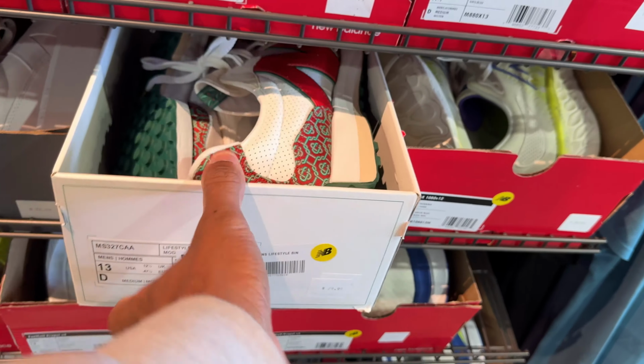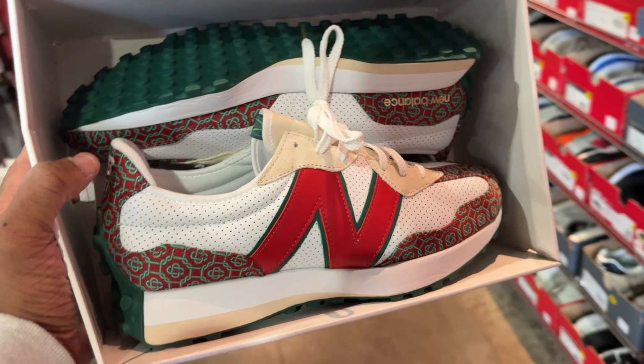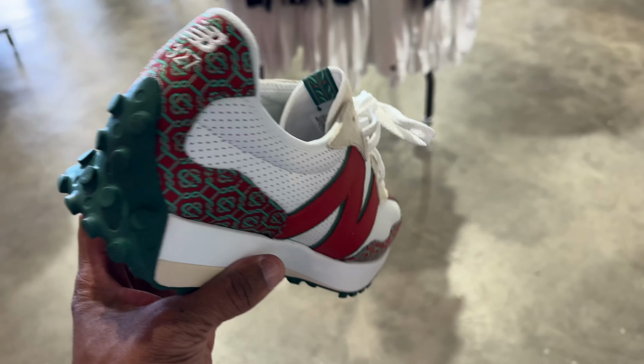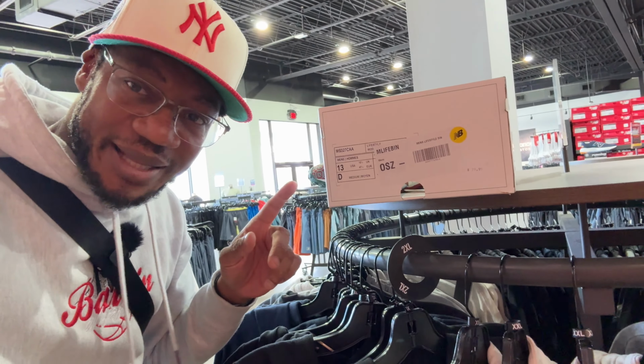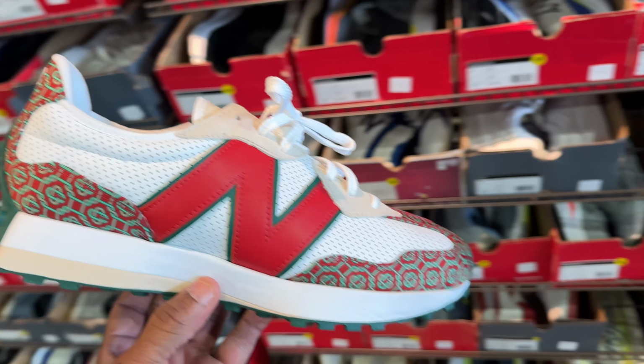You got some 327s, which I have never seen before. You got the Gucci look and feel to it, doesn't it? Green, red and white. Will you guys rock this? It's a size 13. And it's hitting for $79.99 with an additional 30% off. I ain't mad at it. I think I would rock that.